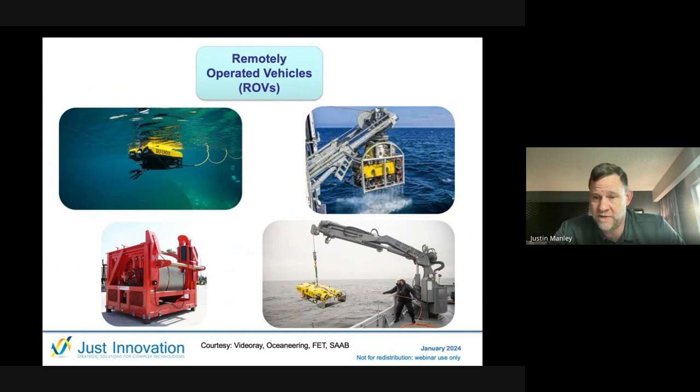It's sort of the size of an SUV. It requires a very large crane. It requires a very large ship. The costs get very high very quickly. But if you need to do something like build an underwater pipeline or build an oil rig, if you need to manipulate your environment very precisely, you're going to want that capability.